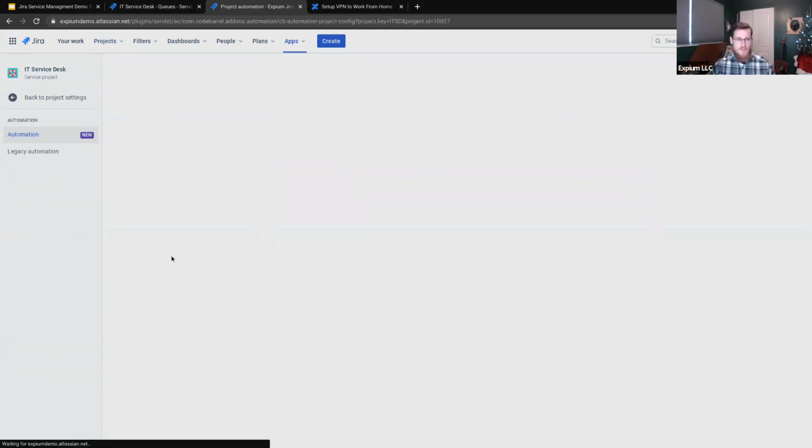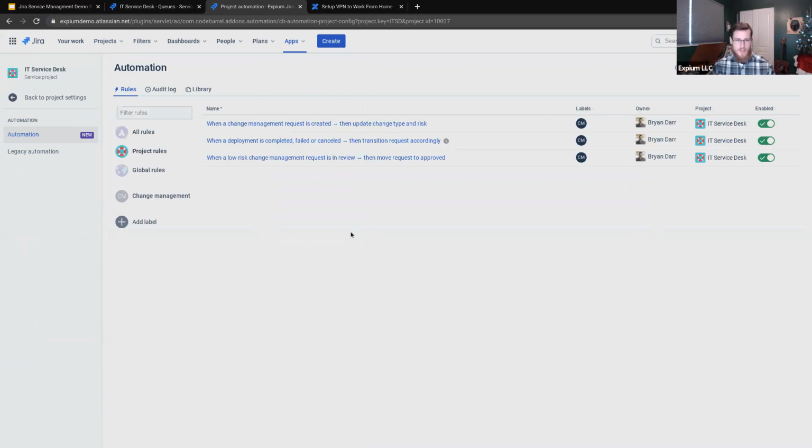Below that, the last section we're going to talk about here is automation. In the service desk or service management projects, there's some out-of-the-box automation that gets created. Basically, if a change management request is created, update the change type and risk. When deployment is completed, transition the request accordingly. So there are some little project rules that get created here.